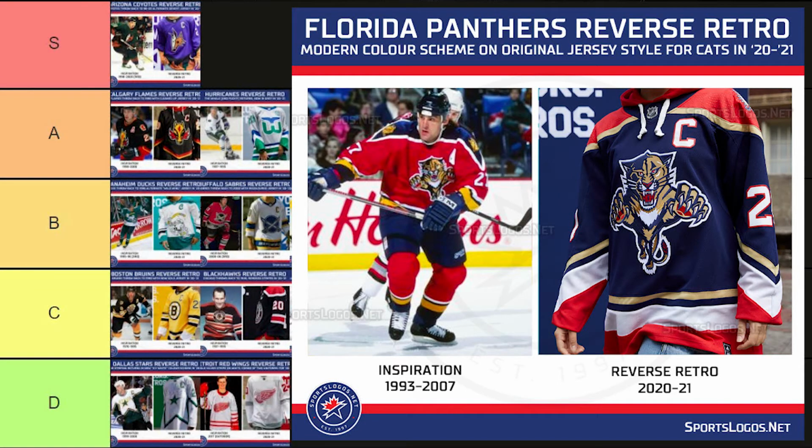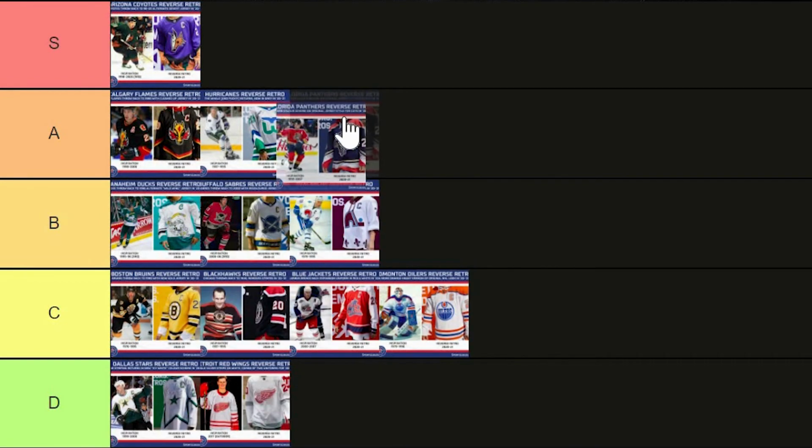Next we have the Florida Panthers, and I really like this one. I like the predominantly blue color scheme, but I think the best part about this design is those gold accents. I think in the original the yellow was just a little bit too bright, and the gold just looks really nice. I think the Florida Panthers get to be in A tier.